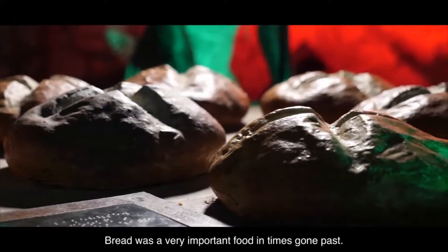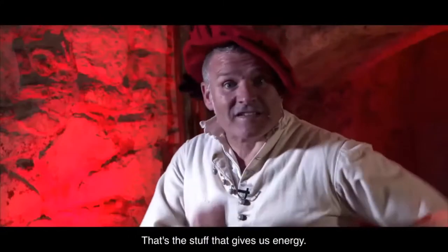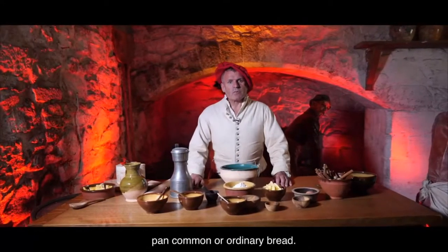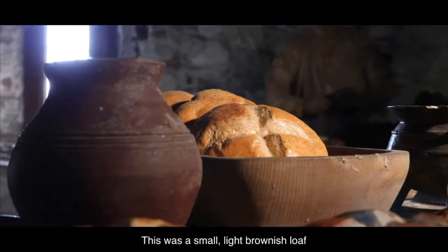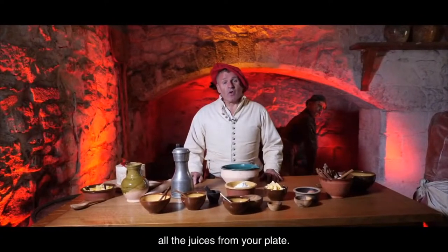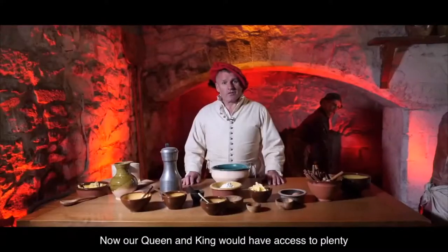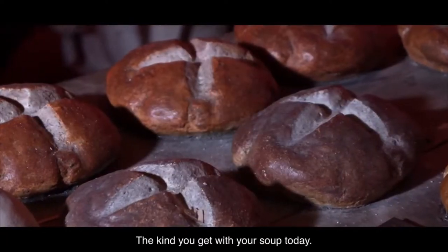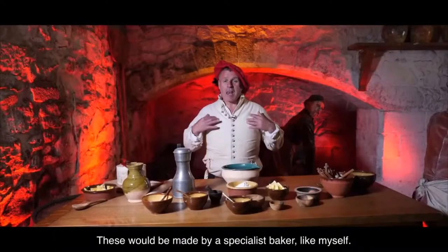Bread was a very important food in times gone past. It was our main source of calories. That's the stuff that gives us energy. The main sort of bread in my time was pan common, or ordinary bread. This was a small, light, brownish loaf, and you would only get one of these a day. You could use this bread to soak up all the juices from your plate, as butter could sometimes be hard to come by. Now, our king and queen would have access to plenty of butter, and they would also have small white rolls, the kind you get with your soup today. These would be made by a specialist baker, like myself.